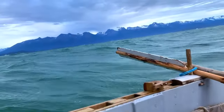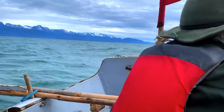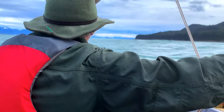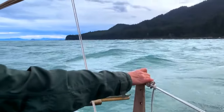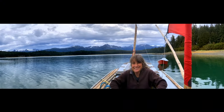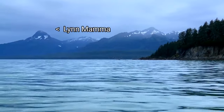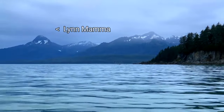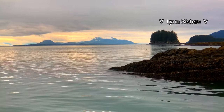Tide's about to turn against the wind. We decide to duck out of this, through a narrow mouth into a quiet harbor. Call this mountain Lynn Mama. It towers over the Lynn sisters and the Lynn brothers. They are the Lynn sisters now.